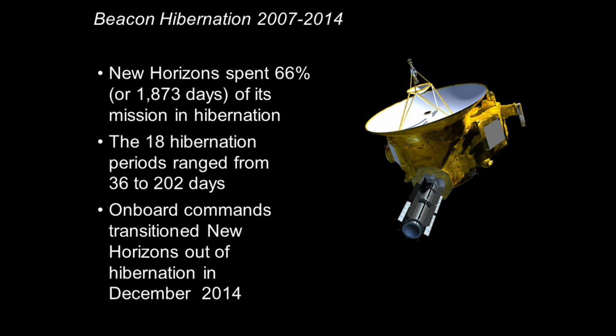One of the enabling concepts that we used on New Horizons is this concept of beacon hibernation. We have the autonomy system that's tied into the RF system. We put the spacecraft into a spin-stabilized mode. We rotate at 5 RPM. And we point that antenna on the spacecraft to where Earth is going to be when we want to wake up.